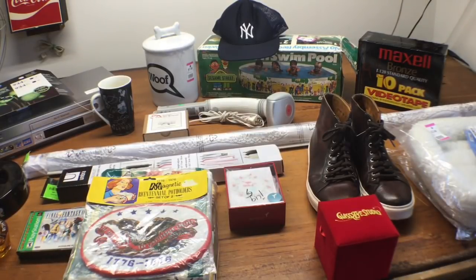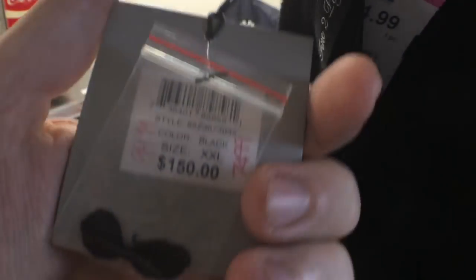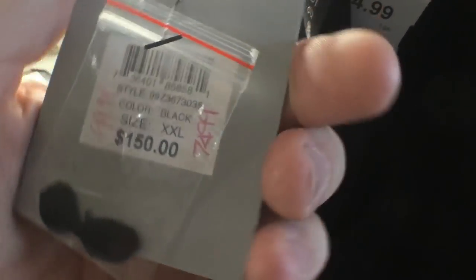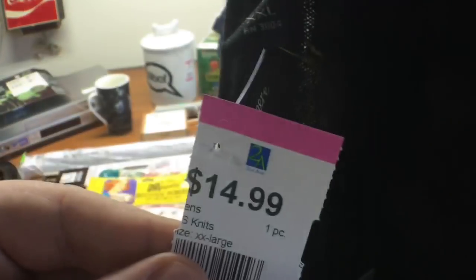Okay, this is something else. I've never sold this brand before. This is a WH Bulk, but it's 100% cashmere, which sells really well. See if I can, yeah, see that? 100% cashmere. New with the tags. This thing retails for $150, and it was marked down half. You know, they marked it down from $175, and eventually somehow it got donated, and I paid $15 for it. 10% off, so $13.50.